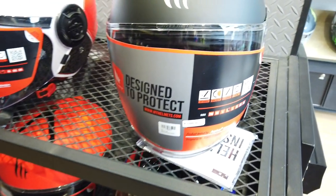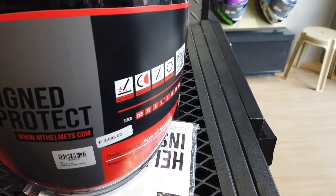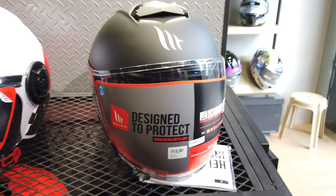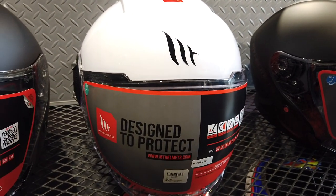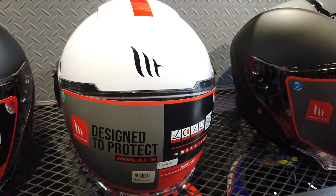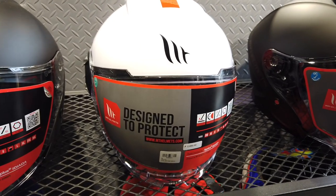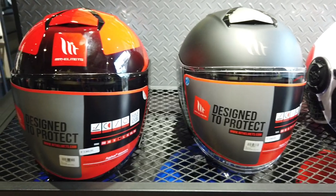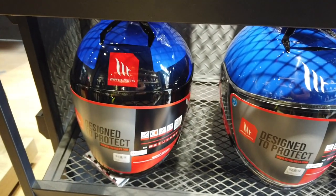This is $3,695. This is emptyhelmets.com. This is the MT brand, the same sister company of Spider. This is like their lower range, no? $2,995 for the helmet. So those are the designs.